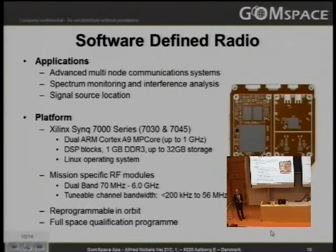You can also implement Wi-Fi on it. Not in the ISM band, but you can use it in another frequency, using Wi-Fi as a protocol as well. The unit comes with a full qualification program, and it will fly here in September.